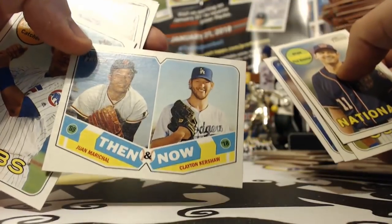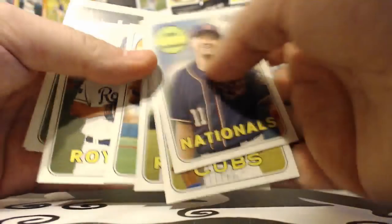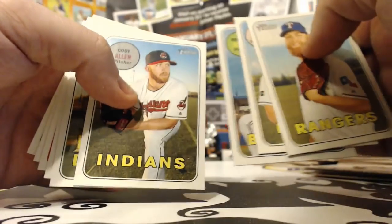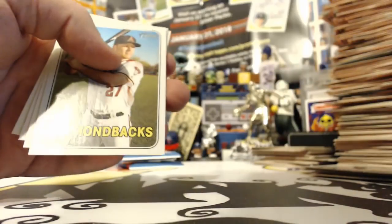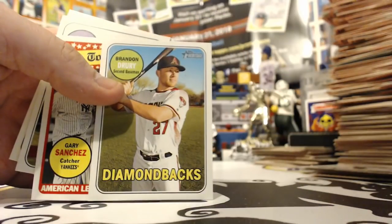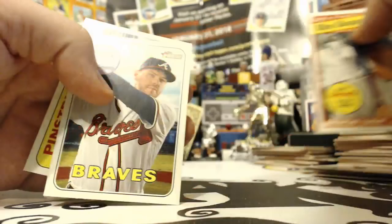All right, then and now, Marshall and Kershaw, Giants, Dodgers, big rivals. All right, Cody Bellinger, is there anything special about that card? Nah, the code is the same. All right, Brandon Drury, short print, Arizona D-backs. Sanchez. Judge and Sanchez.